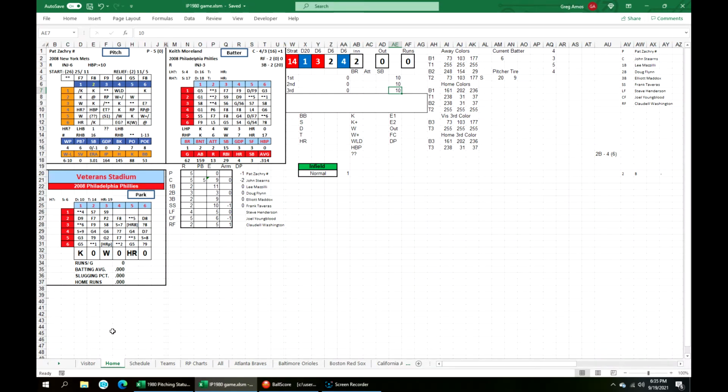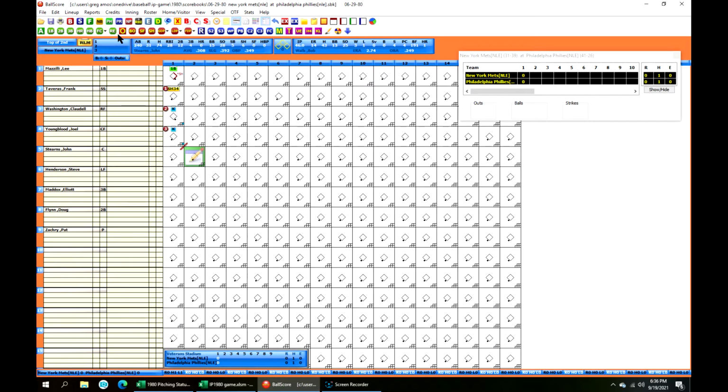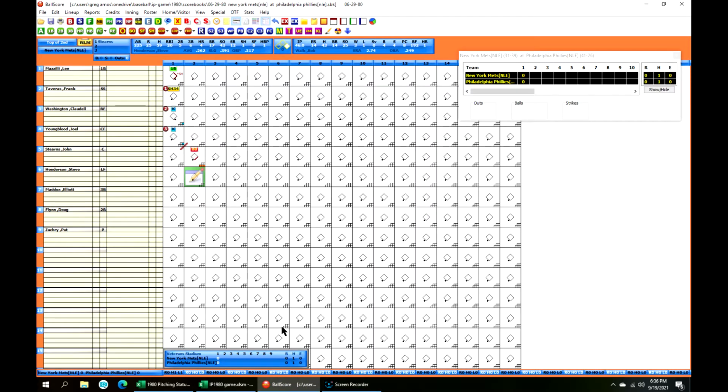John Stearns against Bob Walk. Pitch, 31. Walk plus. That will be a walk. Brings up Steve Henderson. Strategy roll says nothing. Pitch, 52. Possible strikeout. Nothing going there. Barely not going. And the batter's card is 14. Single to 9. Now the Mets are starting to do a little something. Single to 9 will be a +2.